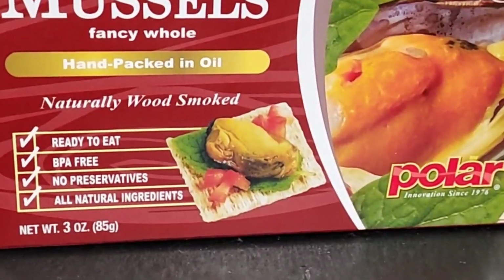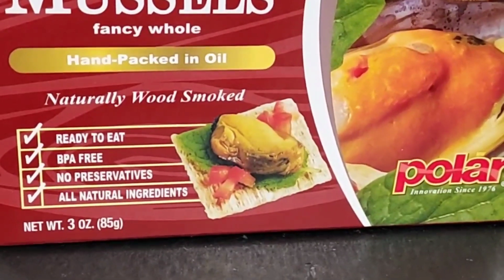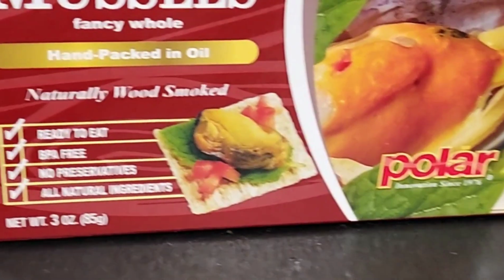These are Smoked Mussels, fancy whole, hand-packed in oil, naturally wood-smoked, ready to eat, BPA-free, no preservatives, all natural ingredients.